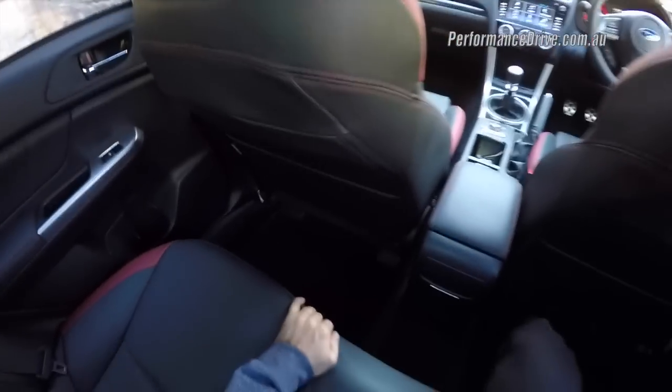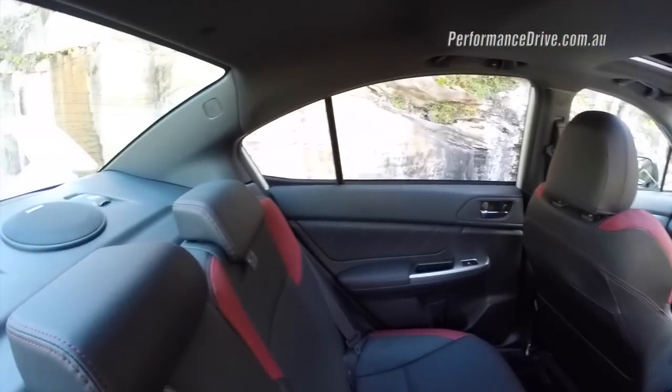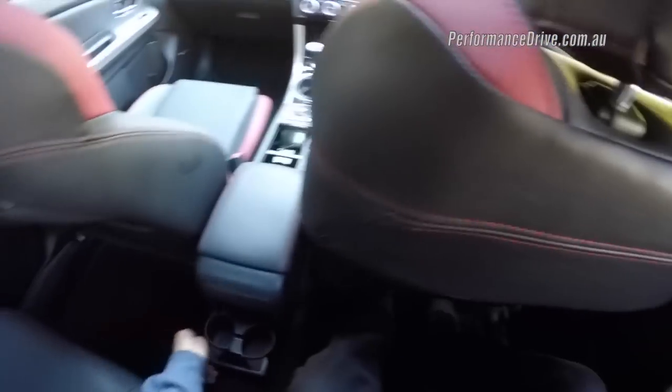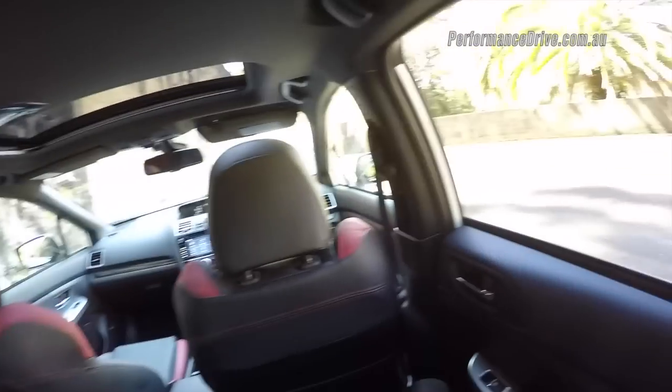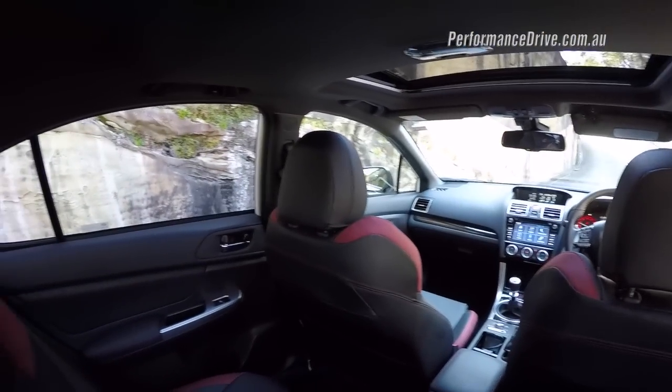Feels pretty high quality too. It's got soft leather, perforated, just a bit of breathability. Two cup holders. But yeah, it feels like a nice place. You could use this car as an everyday car, definitely. There's no sort of sacrifice you have to make.